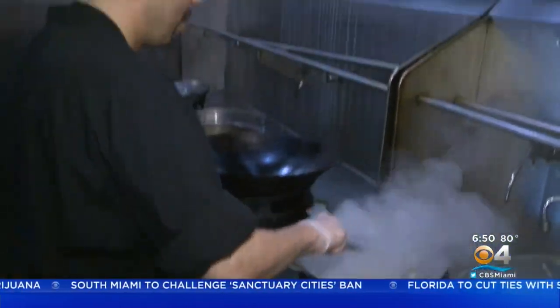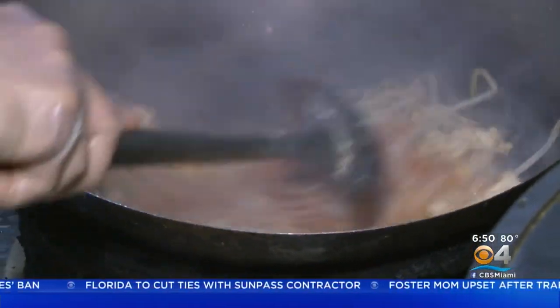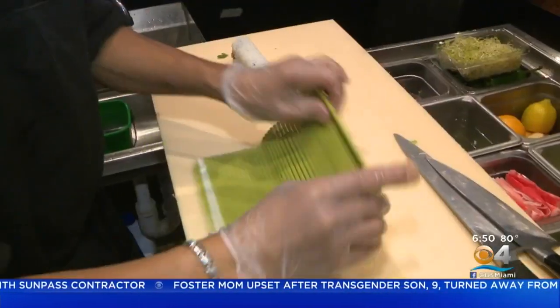Next, another sharing dish of homemade pad thai. It's rice noodles, egg, bean sprouts, scallions, and a spicy sweet and sour sauce that's simply delicious. The restaurant has a full sushi and sashimi menu as well, but the rolls have their own style.